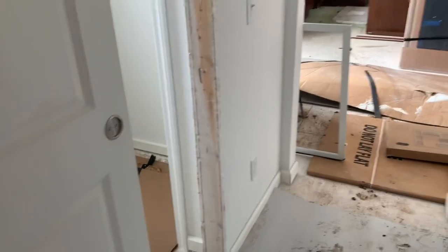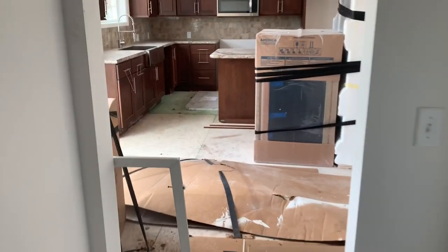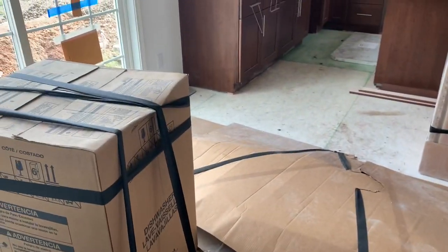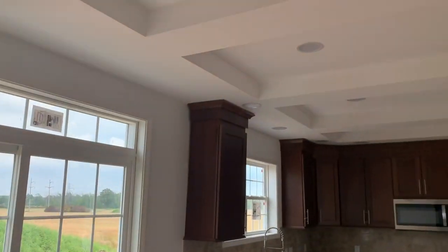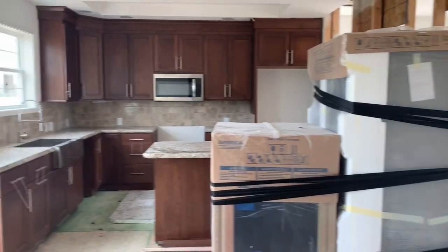So in this home, the floor is not on. And we don't have the appliances in the kitchen because, like I said, we're doing hardwood flooring. So that is definitely an option. If you want hardwood, it can be done on site. Look at this beautiful slider. Oh, I love these ceilings. Look at this kitchen.